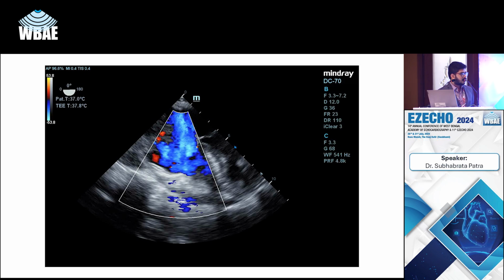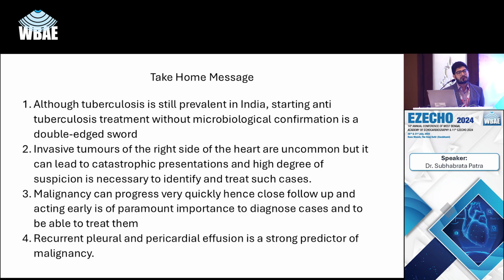We would have loved to do a histopathological confirmation of the diagnosis, but unfortunately the patient succumbed the very next day. So our take-home message is, although tuberculosis is still prevalent in India, starting anti-tuberculosis treatment without microbial confirmation is a double-edged sword. It might be beneficial and might be harmful for the patient. In our case, we did not come to a diagnosis. If we had chased further 3 weeks earlier, we could have reached a conclusive diagnosis, but we could not.